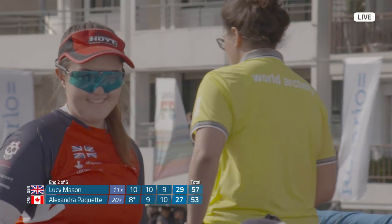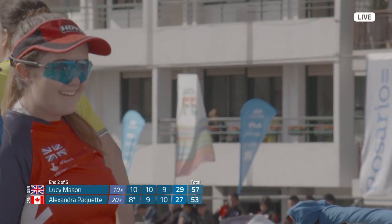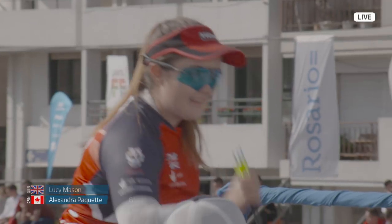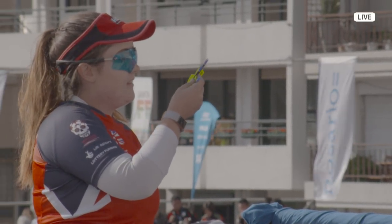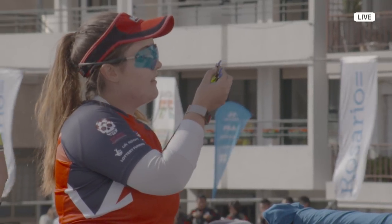So Lucy pushes her lead 2 extra points, making it 4 in total, to be confirmed. Waiting on the liner there, Paquette's first arrow, the 9-8 liner. They've been lying close, we'll see what the judges have to say about that.